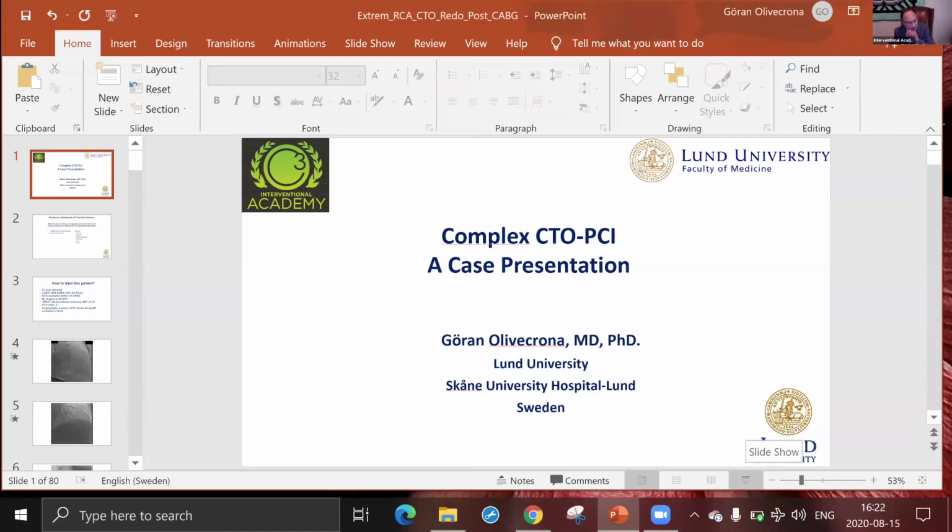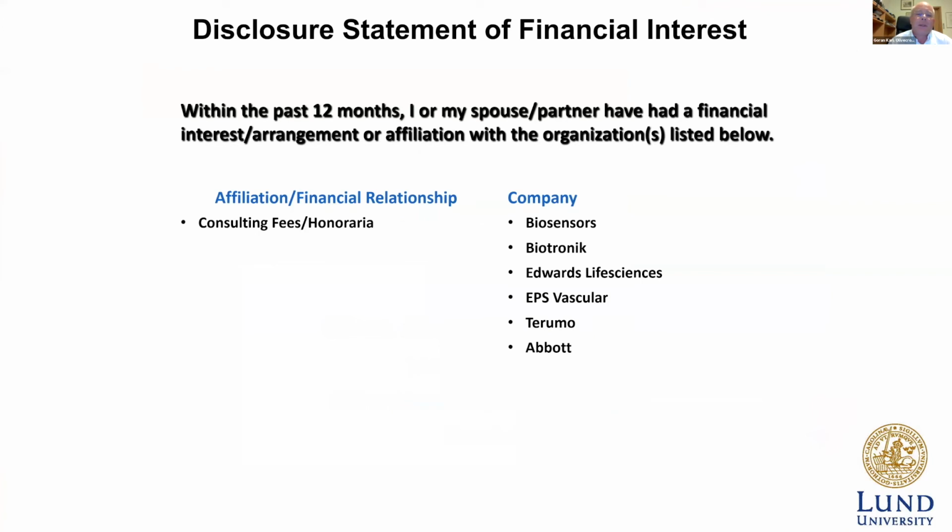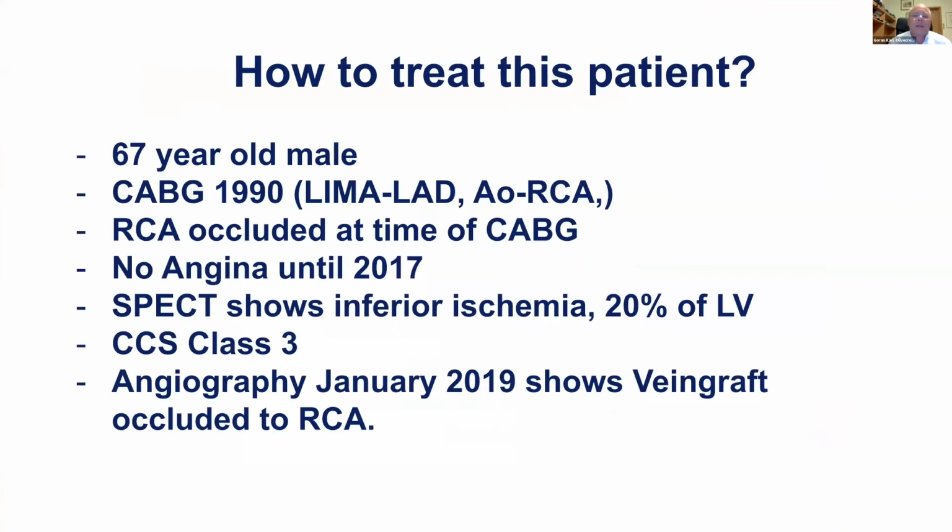It's coming up. So this is a case that I did recently, or the last part of it. I'll go through it, and it's maybe of interest because it involves a number of different procedural types. So these are my disclosures, and this is a 67-year-old male.